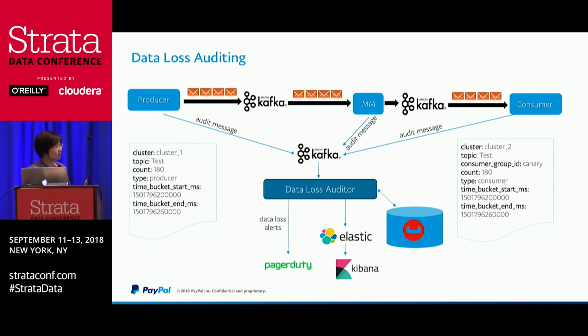All those audit messages are consumed by our data loss auditor streaming application. The auditor will catch and aggregate all the message counts of both the producers and the consumers, and then compare them to decide whether there's a data loss or not. If any data loss happens, the auditor will send a data loss alert to PagerDuty. PagerDuty is an alerting system that we use to receive alerts. In the meanwhile, the auditor will send all the counts as time series data to Elasticsearch, so that we can view the data loss through our Kibana dashboard.